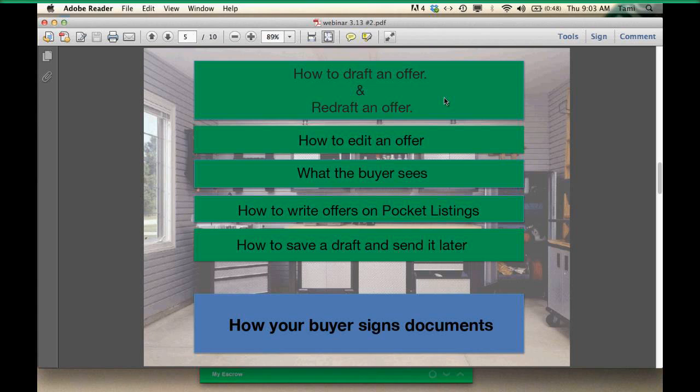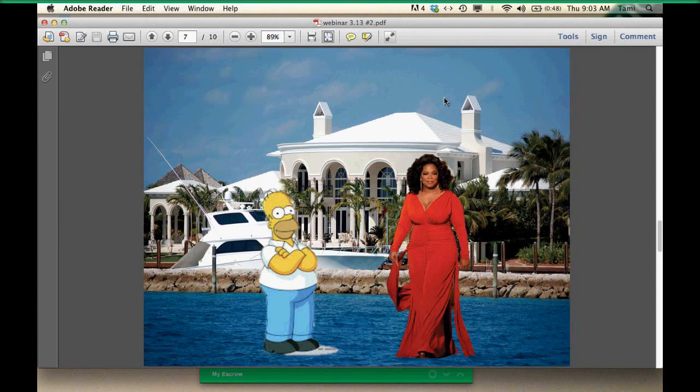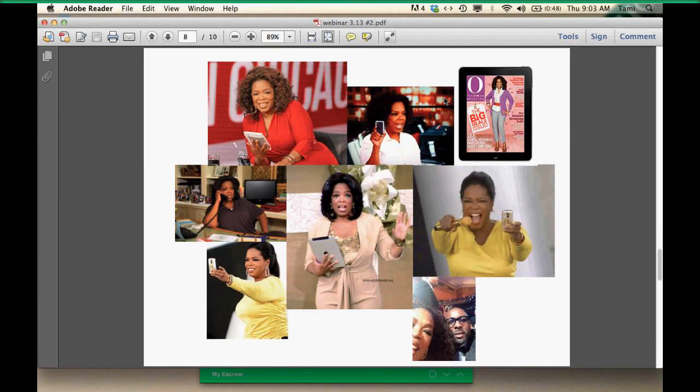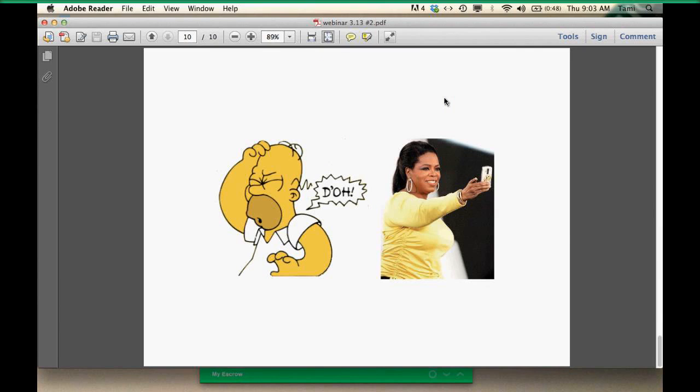So to demonstrate this, welcome the happy and unlikely couple, Homer Simpson and Oprah Winfrey. Homer and Oprah have kept their relationship secret, and they're ready to finally purchase a house together. They found the house. It's quite a looker, and they're ready to put an offer in. Oprah is really tech savvy and a globetrotter. Homer, well, not so much. So today we're going to see how NuOffer works for both of these buyers.